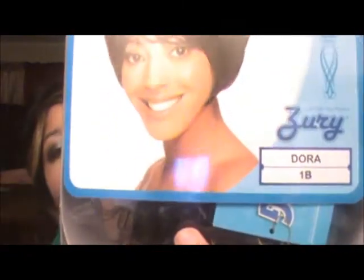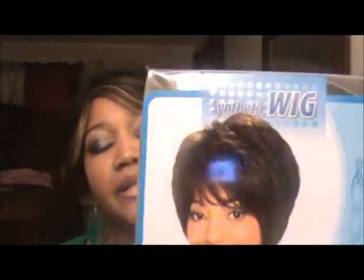Okay, next wig, which is a part of my little shopping. I picked this up, the Dora wig from Zuri. It was $9.99 as well. I've tried it on, but I'm going to do a review, so you'll see how it works. I'm going to have to work with it a little bit. It wasn't a bad wig at all, but I'm going to work with it.